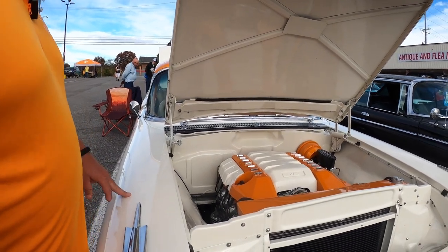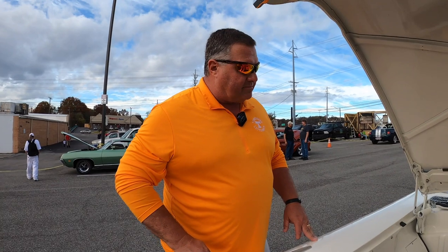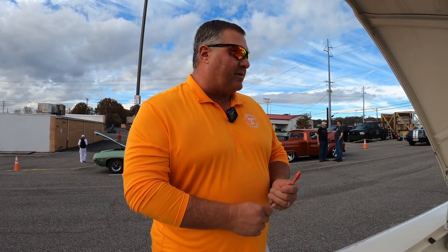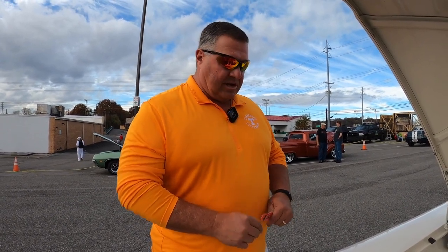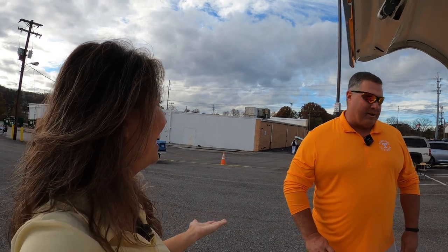Well, I played football at Tennessee, so I had this orange off of another color. I wasn't going to paint it orange and white, but a buddy of mine said, let's try it. He wanted to paint it orange with a white top, and I said that's way too much orange. I like orange. It can't be too much orange, especially now. We're having a great season. I know, but that's too much orange. So we painted it white, and then we added the orange accents to it.